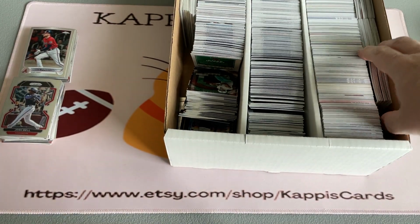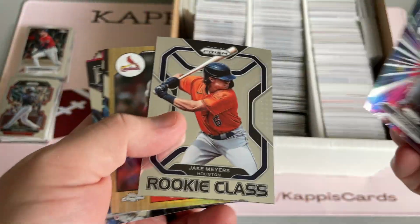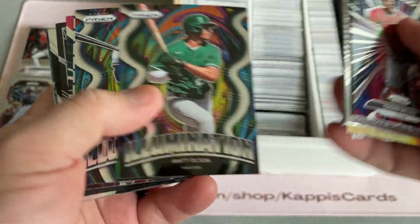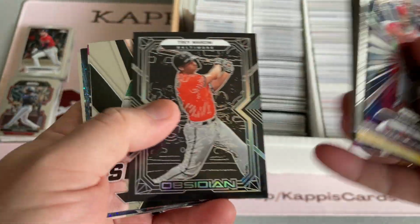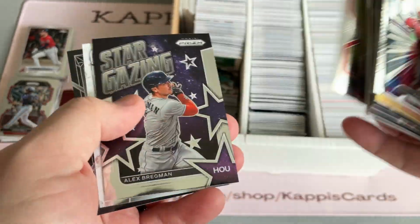So let's try over here on the side. Let's see what we pull from here. Some more baseball. Renato. So these are all nicer cards, right? Especially for the price I paid for this. I got this relatively cheap, right? Always nice when you don't have to pay for shipping.